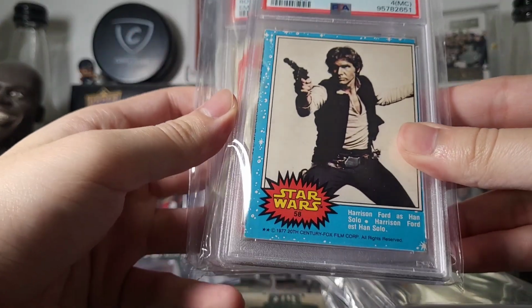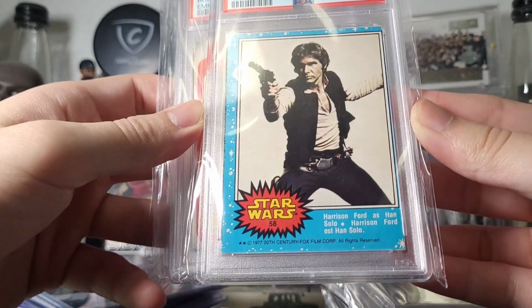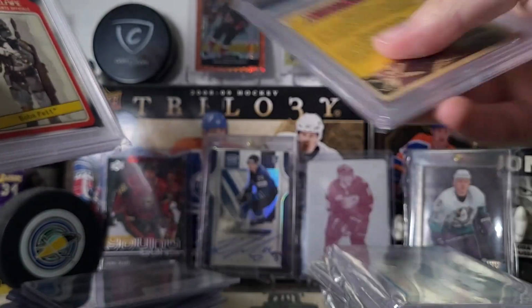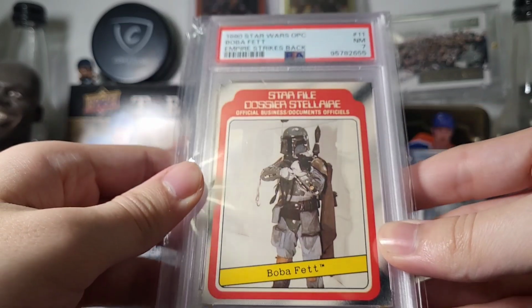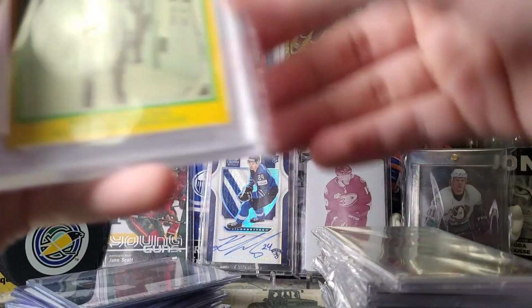This one got a miscut. I don't know why. Again, super off center. I understand it's not great, but I'm surprised it didn't get the OC qualifier unless they don't do that anymore. Same with this one, really good. But whatever. These two are pretty good though.